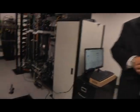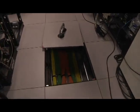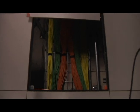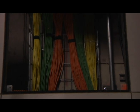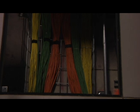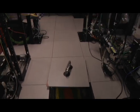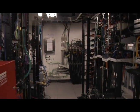Next, I'd like to point out some of our Cat 5 Ethernet cable that we have in our center. You'll notice that everything is color-coded here. As you can see, there's dozens upon dozens of wires, and when we're looking for a specific cable in the building, it's easy if you can color code it to identify the cable that you're looking for.